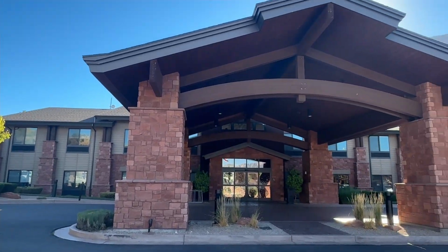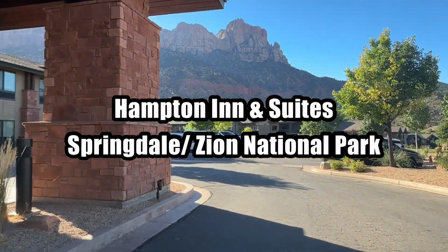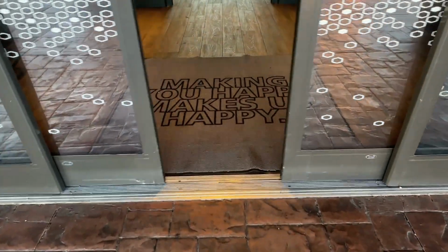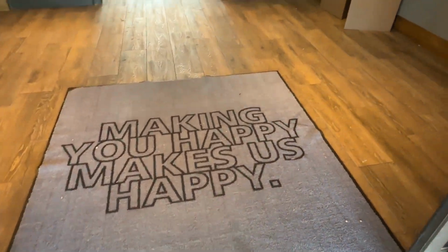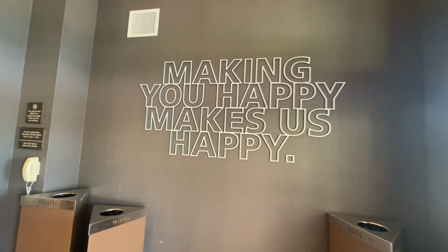Now let's take a look inside of the hotel itself. As you enter into the lobby, it's got these really fun things on the floor that greet you, and this seems to be their go-to phrase. Making you happy makes us happy. You'll see this scattered throughout the whole hotel.